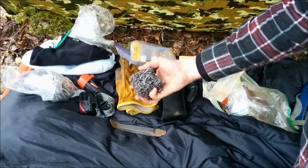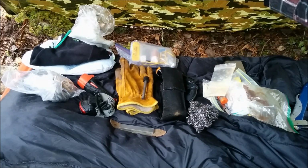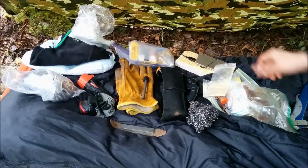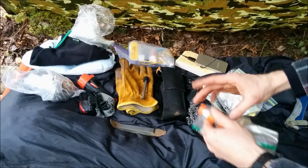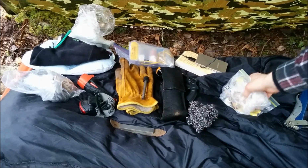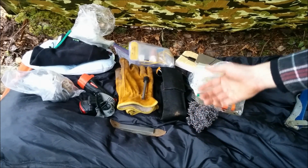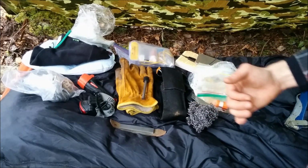I use one of these stainless steel scrubs to clean my pots. I brought a book to read. I brought a portable charger to charge my cell phone. Some miscellaneous cooking things like coffee, sugar, salt, pepper, a fork. This used to be butter, trail mix, some granola bars, chocolate, that sort of stuff. For my dinner, I had rice mixed with trail mix with some butter and 3 hot dogs in it.